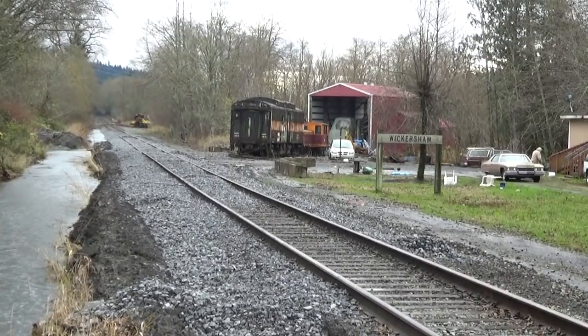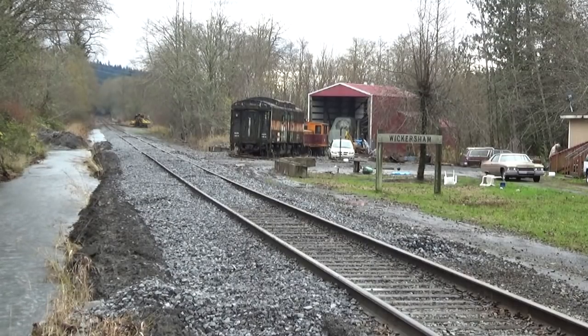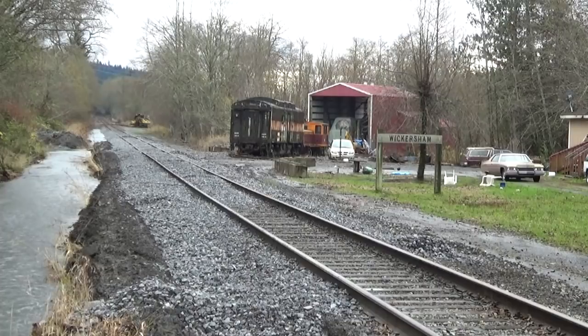Well, you can see here's the river. There's the Sumas River, and the Sumas River actually detoured. It went under the tracks, and you can see in front of the, was it the BN? Yeah, that's a heater car. Actually, the river went under the heater car and into the little red barn there for the engine. Yeah, it went that way. So that's why you're seeing the washout right there.